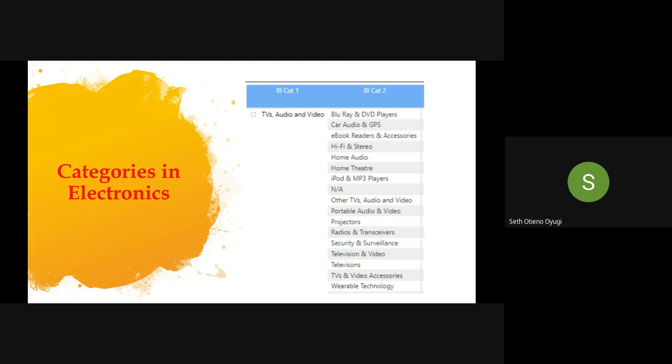Okay, sawa. So in TVs and audio, which we refer to as electronics, we have Blu-ray systems, we have car audio and GPS, we have hi-fi and stereo, we have home audio, home theaters, iPods and MP3 players. We have portable audio and video, we have projectors, radios and receivers. We have transceivers, we have security and surveillance. That is where we have the CCTV cameras.